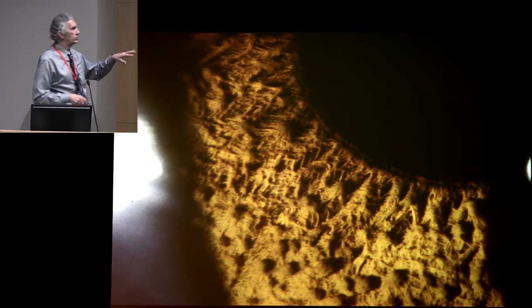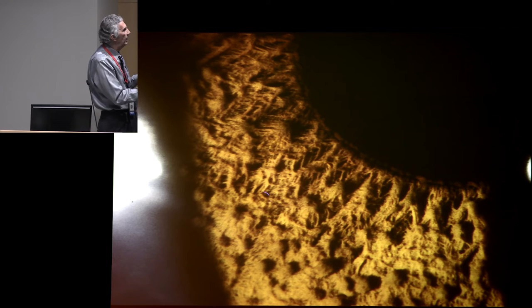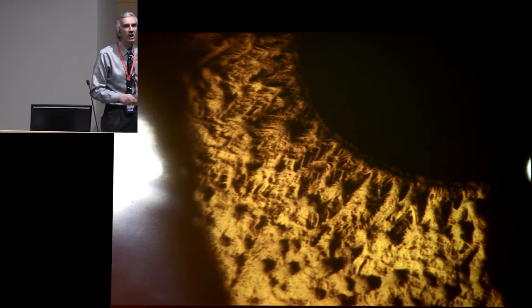And here you see a nice picture. These look kind of cool when you see them in clinic. Here's a broad slit beam of the iris, and you see a little velvety appearance to the surface of the iris, and you see these little bumps of pigmented cells sticking up through it.